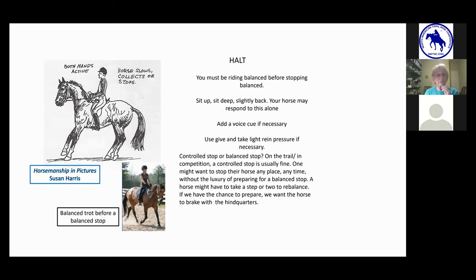I guess most of the time we just want to see a controlled stop. We don't want the horses being hauled back and such. Look at the lower picture there. That is an absolutely nice picture of a good balanced trot just before a balanced stop.